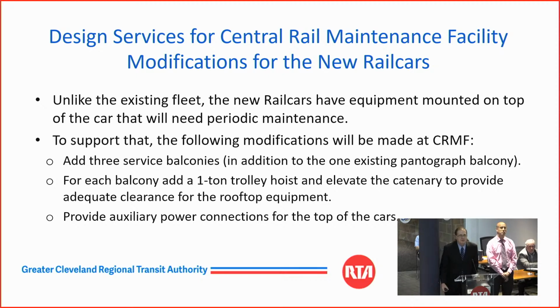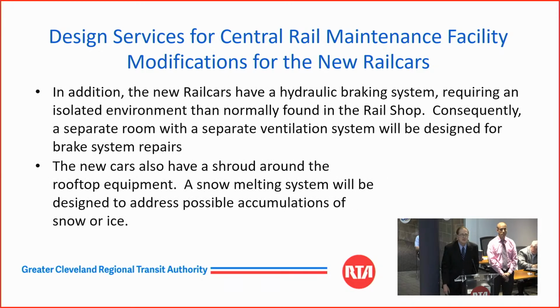We're going to add 3 service balconies in addition to the 1 existing pantograph balcony. And on each of those balconies, we're going to add a 1-ton trolley hoist and elevate the catenary to provide adequate clearance for the rooftop equipment. In addition, we're going to provide auxiliary power connections for the top of the cars. In addition, the new rail cars have a hydraulic braking system requiring an isolated environment. Consequently, a separate room with a separate ventilation system will be designed for the brake system repairs.